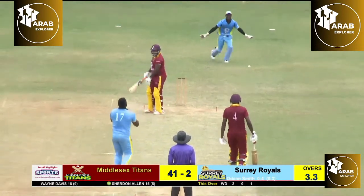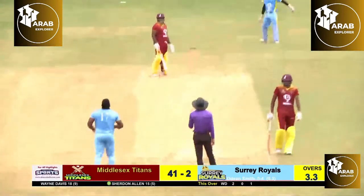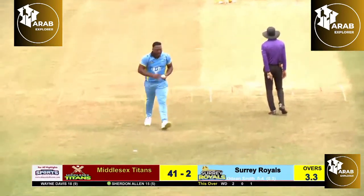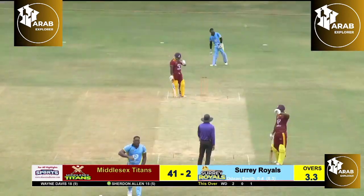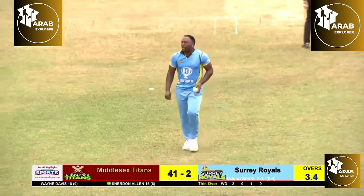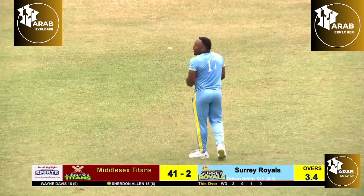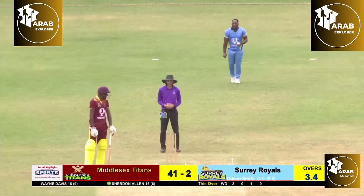Slow delivery, well executed slow delivery there by Odin Smith. Well, that was short, though, to be honest. And if you're bowling short and bowling slow, you might give the batsman enough time to adjust. So he has to be careful, although bowling slow, and that's great, don't bowl too short with that slow delivery. Quite so.